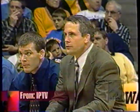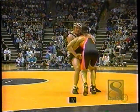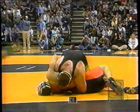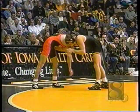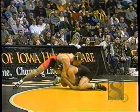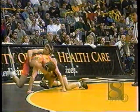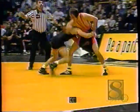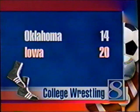A couple of powerhouses in collegiate wrestling in Iowa City tonight, the Iowa Hawkeyes and Oklahoma State. There's Iowa coach Jim Zalesky. At heavyweight, Iowa's Wes Hand versus Pat Paluzio. And give Wes a hand for the 5-point move. The technical fall. Hand wins by a major decision. At 133 pounds, number 1 Eric Juergens of Iowa versus Charles Walker. A takedown for Juergens for 2 points, and he'll need it as Juergens wins the close one, 5-2. The final: Iowa 20, Oklahoma State 14.